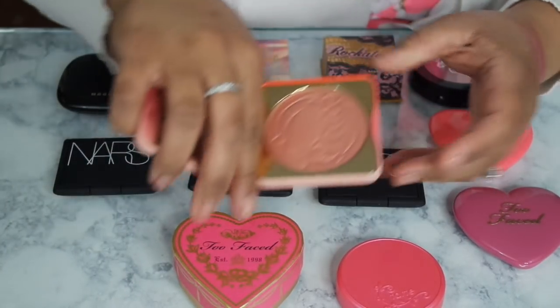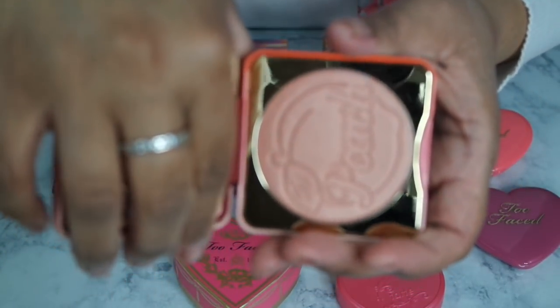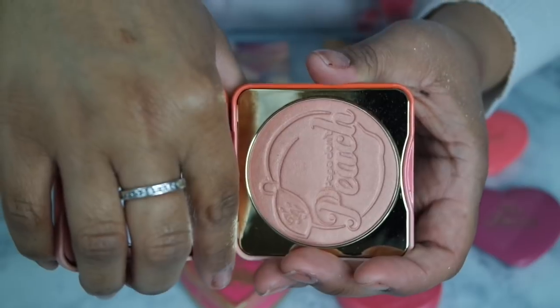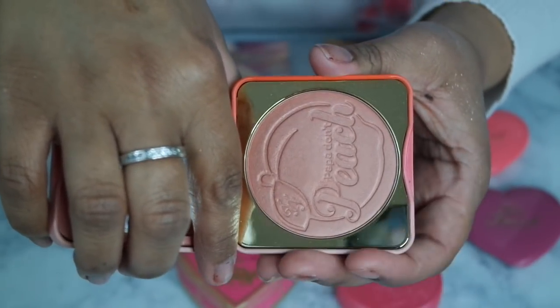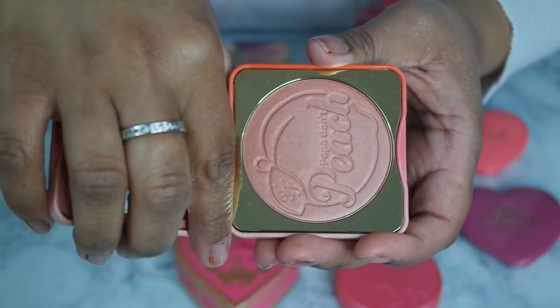This was one that I wanted to like so very, very much. For me, unfortunately, this is not really a blush. This is more like a blush topper. So I'm going to go ahead and pass this along because I just have not been getting that much use out of it because it just doesn't really show up on my skin.